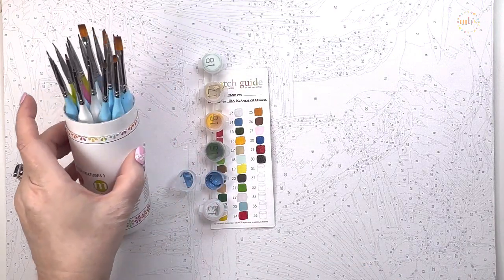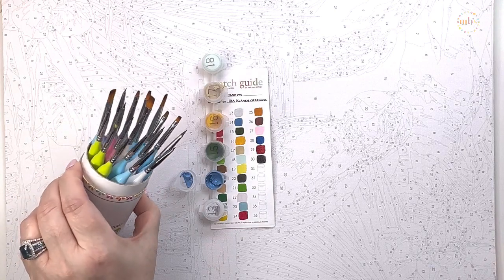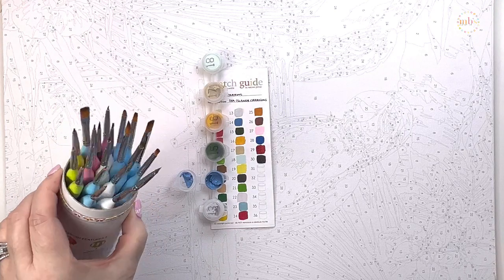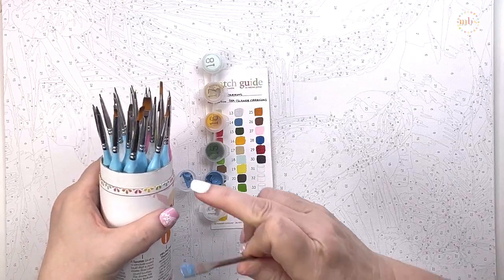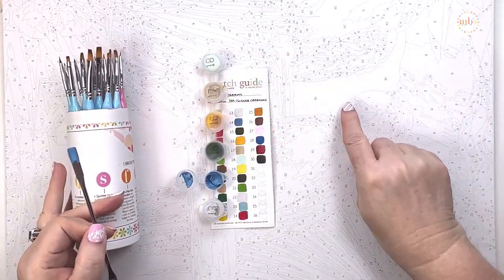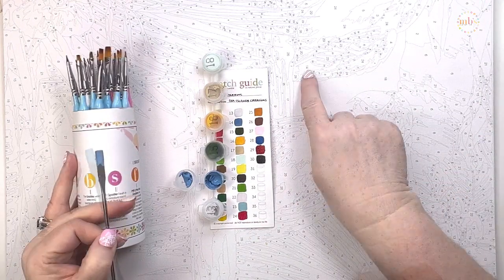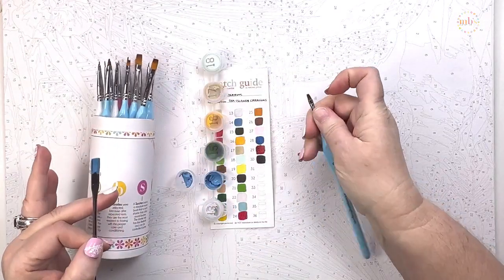So I've got my custom brushes, a bunch of them in here. I tend to reach for my flat brushes about 90% of the time when I'm painting. So I've got a bunch of those. Those are the blue ones you see. I'm gonna get this paint off here before it dries completely. And there's an opening right here for 14. It looks like a pretty decent size. So I'm gonna get out my 0 flat brush.